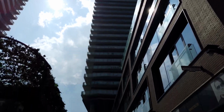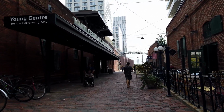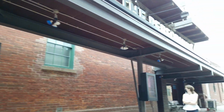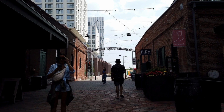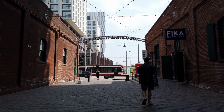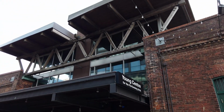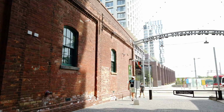Some of the new residential buildings on the periphery, I think they're all tastefully done for the most part. They sort of just ring the area, don't intrude directly upon it. And this is the Young Center for the Performing Arts here. And I'll just talk over this music here. We're just about through the distillery.